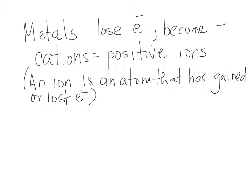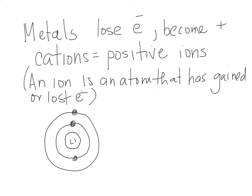An easy way to remember it is the t makes a plus sign, okay? So cations. So a metal like lithium, here's your atom. When it forms an ion, it's going to lose that electron. Metals want to empty their valence shell because they're more stable that way. So what you form is the ion, lithium 1 plus, because it lost 1 electron. You can see it loses a valence shell. So metals get smaller when they form ions.